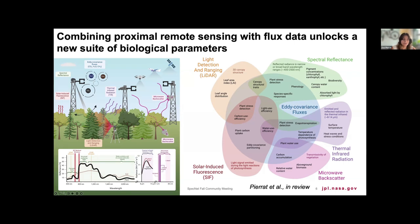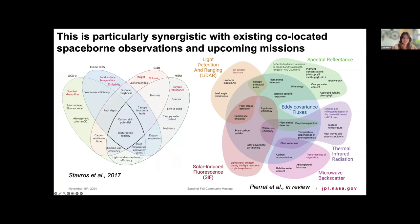This figure, both figures actually, were an outcome of the workshop that Tommaso mentioned, where we identified, okay, these are the 3 or the 5 fields of remote sensing that can unlock all of these different parameters for ecosystem science. And they're relevant across scales, but if you zoom into all of these different things, like plant stress detection, that happens really at a super local scale, and the stress responses can be very rapid. That's potentially not something that we're capturing with satellite or aircraft observations. So that's really the niche that I think proximal remote sensing can fill. And I think this is particularly synergistic with existing co-located spaceborne observations and upcoming missions.